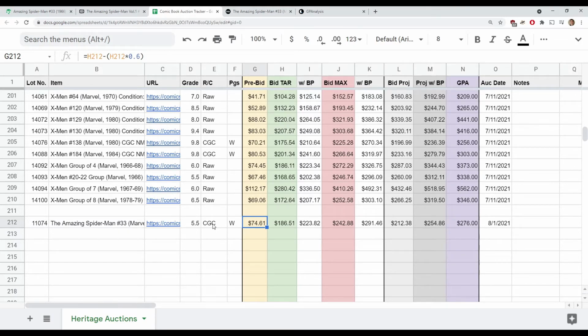But what I like to do is put it into Heritage because it adds that book as a book that I'm tracking, a book that I bid on. And so I'll get updates throughout the week as far as, is my $74 bid holding up? How many bids are on the book?